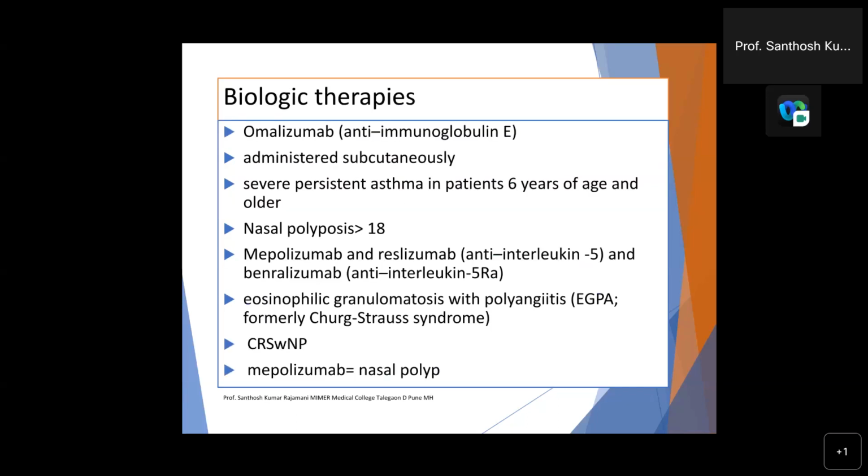Okay. Next topic is biologic therapies. These are antibodies which are used in ENT. I'm only going to concentrate on ENT because there are many. The most important and most commonly used, which is currently available in the market, is omalizumab. Omalizumab is an antibody to IgE, which is responsible for allergy. It is administered subcutaneously. Indications are nasal polyps and asthma. These are the indications for omalizumab.